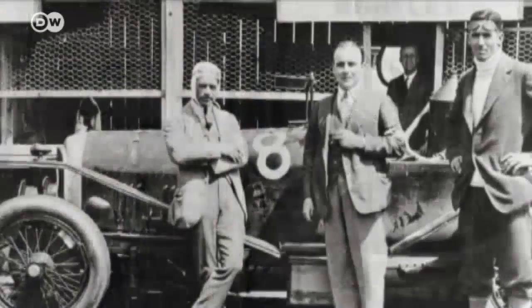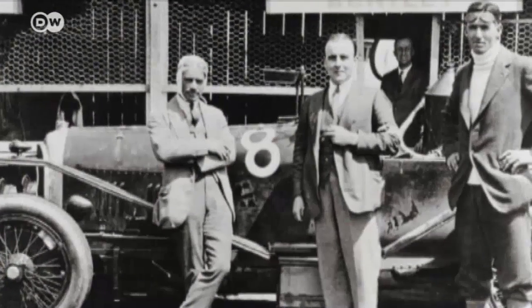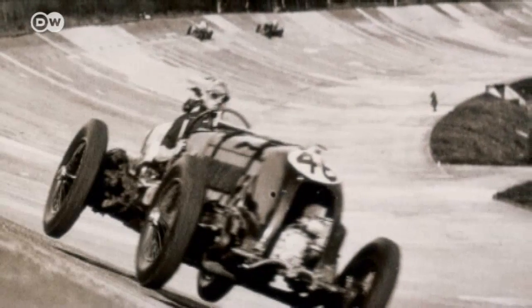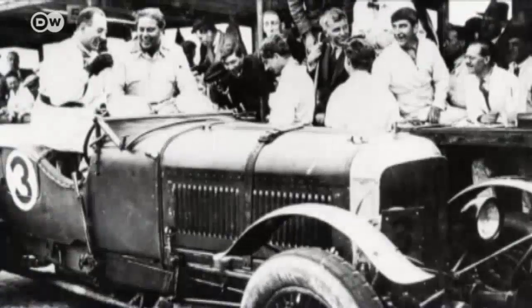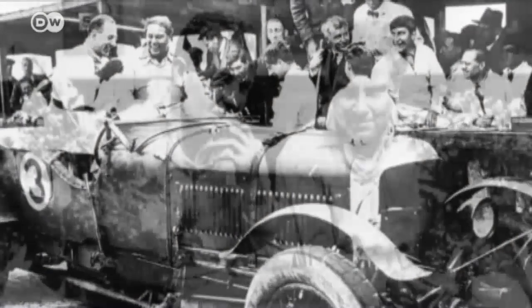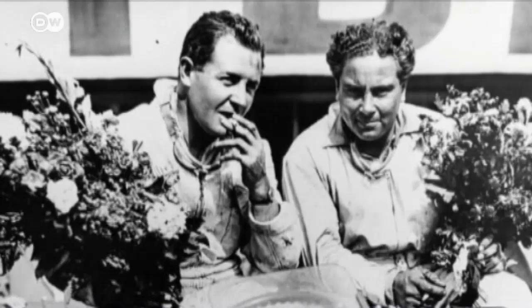Walter Owen Bentley started it all off in 1919, and the company delivered its first vehicles 2 years later. They quickly built a good reputation and moved into motorsports. Bentley had great success at the prestigious Le Mans 24-hour race, winning it 5 times between 1924 and 1930.